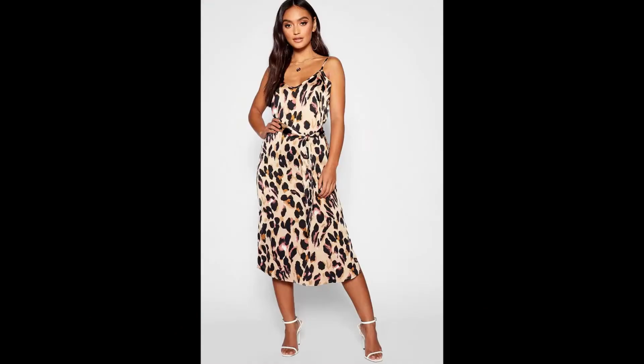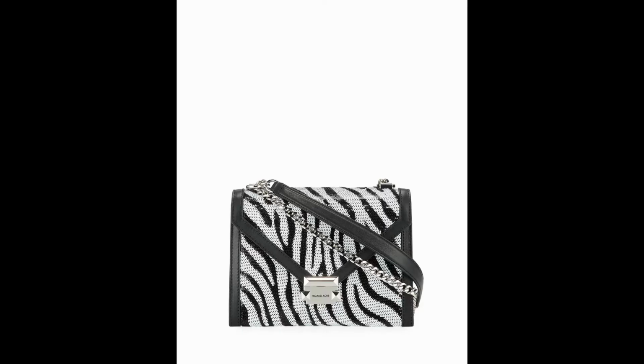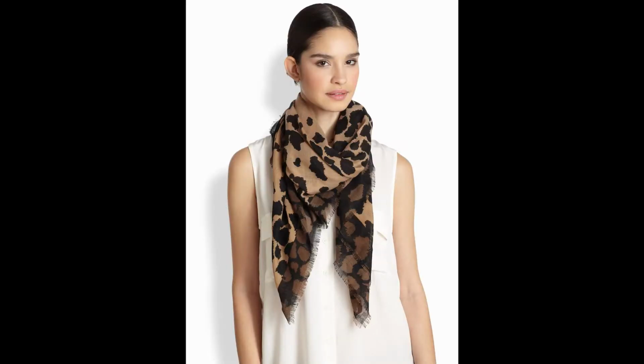My first favorite fashion trend is animal print. Animal print is something that everyone can wear. You can find pieces from $5, $10, maybe a purse or a nice little scarf, to upwards of any price point that you want to spend your coins on. Whether that be a piece of jewelry.